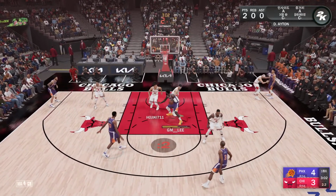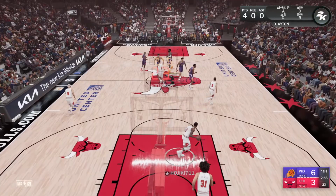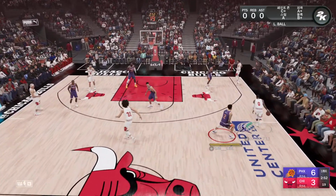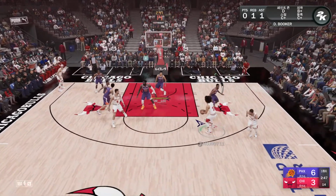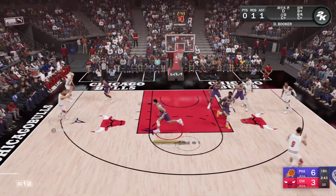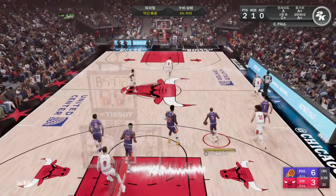Pass to Ayton. Lets it go from 11, and it goes down for 2 points. Ayton's got his second bucket tonight. And this is where Ayton does the most damage. Inside, feels like he can score on anyone. Johnson, that's for 2. And the Bulls with another miss.